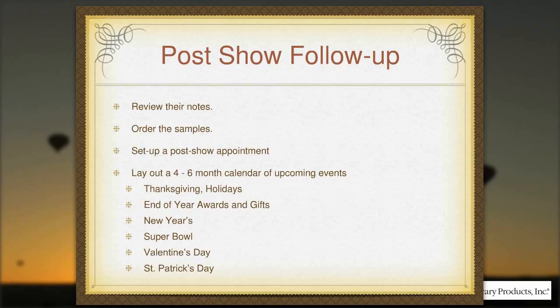And then that other unofficial American holiday, the Super Bowl, the first Sunday in February, and being at an NFL stadium, what a great place to be brainstorming about football-related promotions. And then, of course, Valentine's Day and St. Patrick's Day. It's really not even too early to start talking about Earth Day. So a lot of upcoming events that warrant promotional products that you can help with.